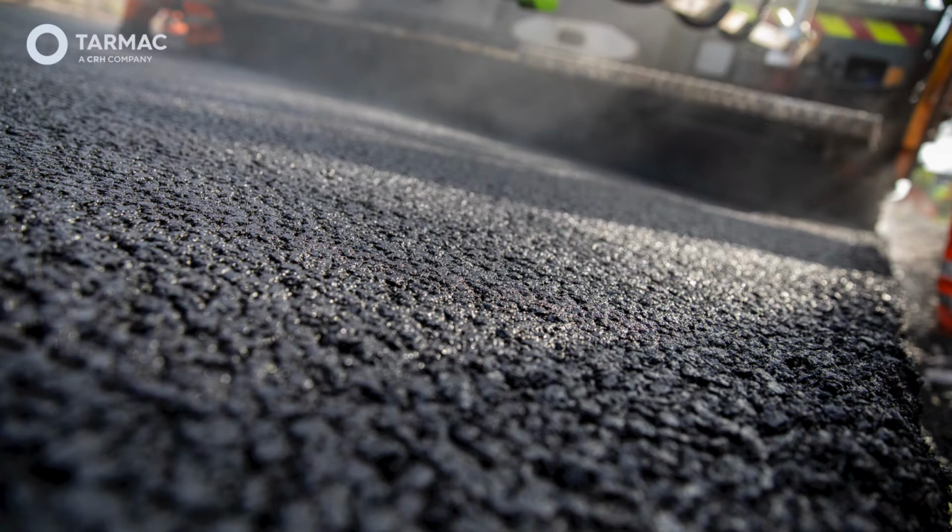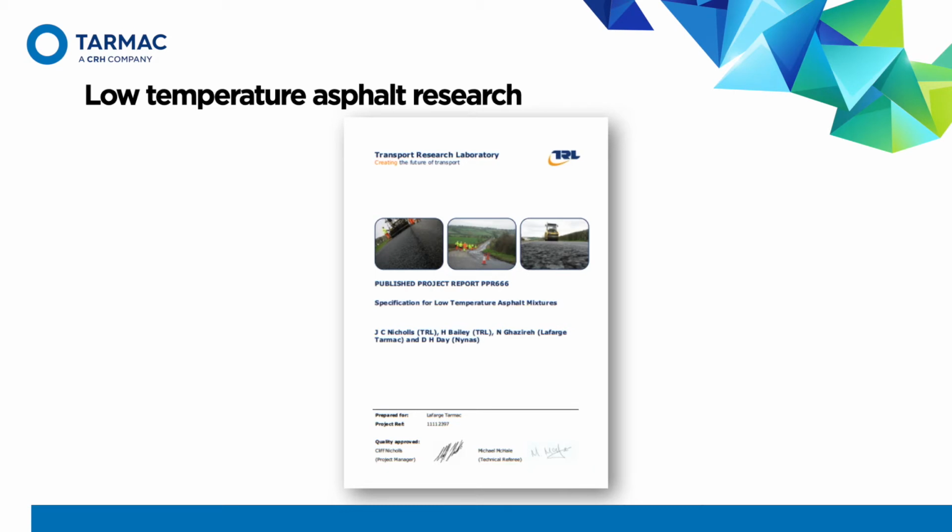So firstly, let's look back at the UK's journey with warm mix asphalt. In 2010, Tarmac, along with the Carbon Trust, Transport Research Laboratory and others, embarked on a major project aimed at developing the market for low temperature asphalt in the UK. This was then followed by the Transport Research Laboratory project that involved laboratory, production and laying trials, which successfully demonstrated that it is possible to achieve similar in situ performance with low temperature asphalts to those experienced with conventional hot mixes. The TRL project report 666 was published in September 2013.